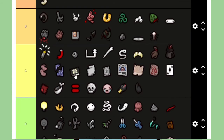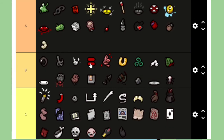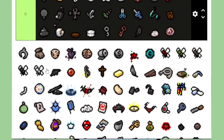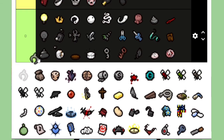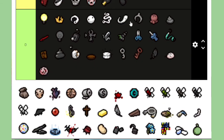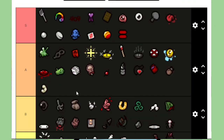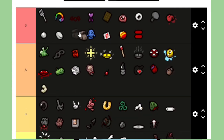Quality definitely tastes amazing. That's why we need more of it in the world, right? Bomb S tier. Wishbone. Same as Keeper's Rib. Very much just, you know, bone. Bag Lunch. This thing's got food in it. This has got to be a good one. Middle S tier.